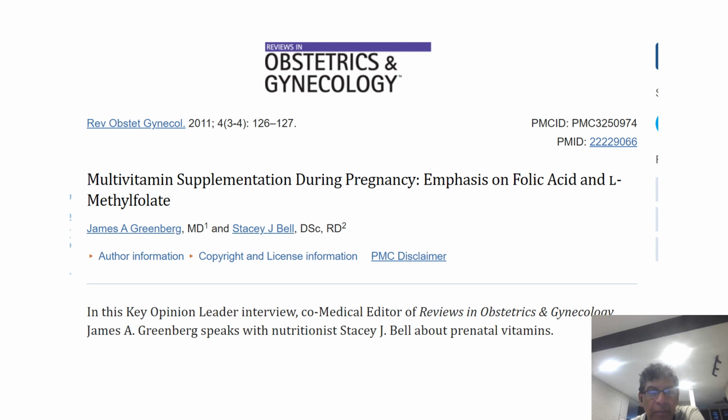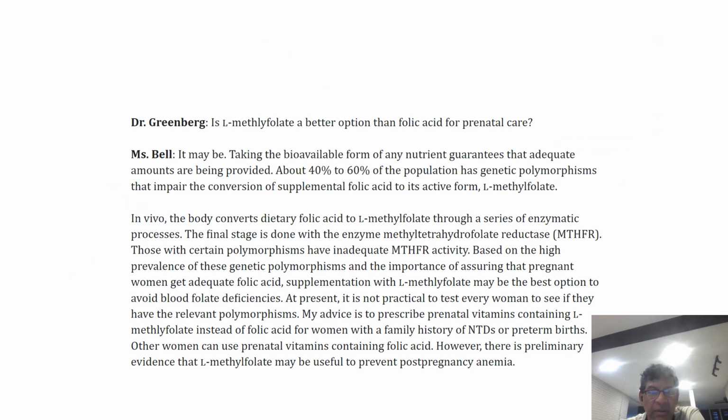This is an article from PubMed with the title Multivitamin Supplements During Pregnancy, Emphasis on Folic Acid and Methyl Folate. I'm taking a part of the research paper to tell us that possibly 40 to 60% of the population may have a genetic polymorphism that impairs the conversion of folic acid to an active form. So the active form is L-methyl folate.